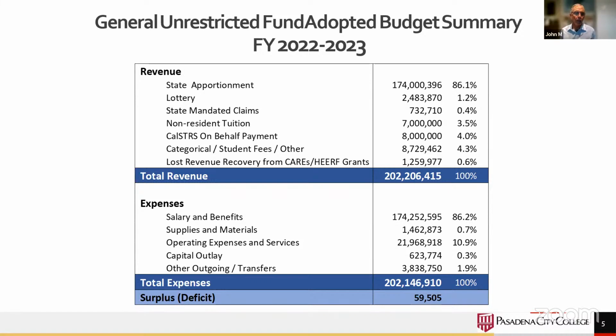Okay. My next question goes back to my last question under the GANN limit. The GANN limit was 168.9, all tax, and our state apportionment is 174. Is there a part of the state apportionment that isn't coming from tax? How does that work? What is the answer to the GANN limit question?